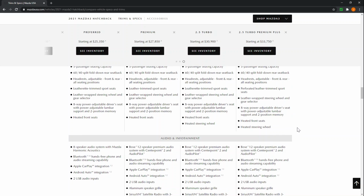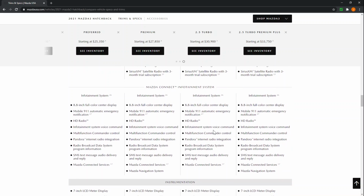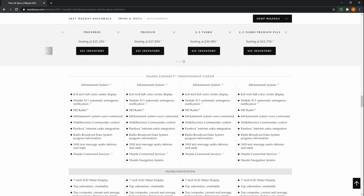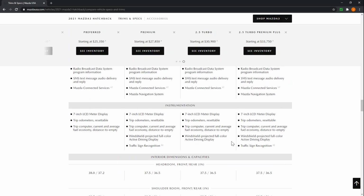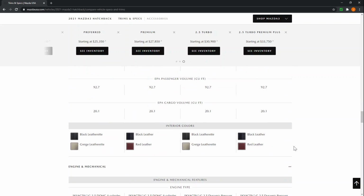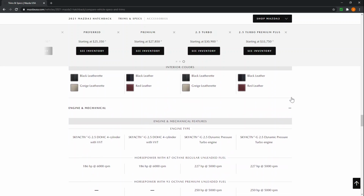Heated front seats, heated steering wheel. They're both going to come with that Bose 12-speaker audio system. So honestly, still super well-equipped car. Still going to come with Android Auto, Apple CarPlay. Still going to come with that 8.8-inch full-color center display. All your telematics. Still going to come with that digital gauge cluster. Premium Plus is going to come with that traffic sign recognition. Again, that red leather is only an option in the Turbo Premium. I'm a sucker for the red leather. I love that.